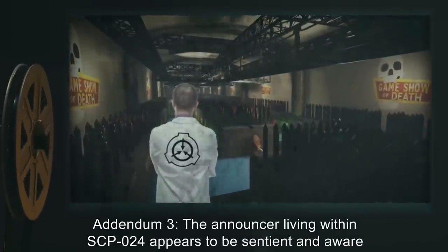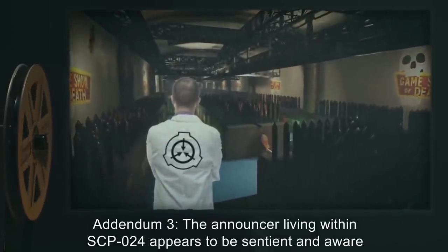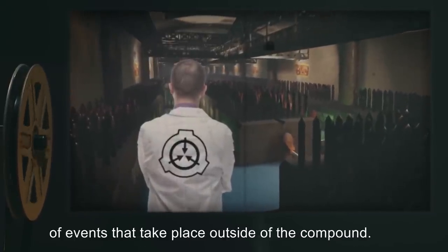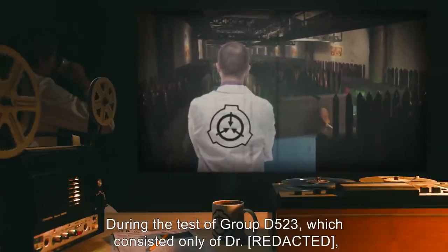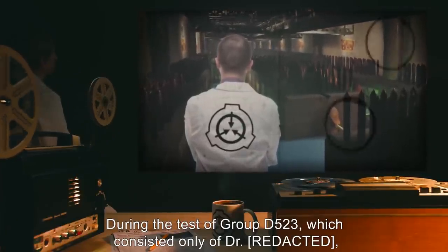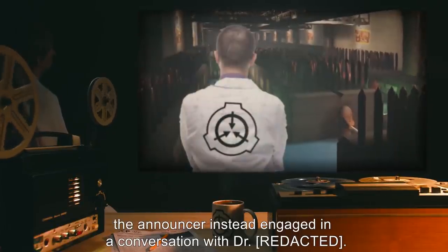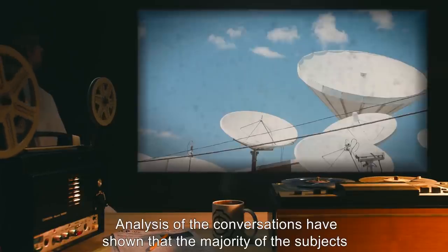Addendum 3. The announcer living within SCP-024 appears to be sentient and aware of events that take place outside of the compound. During the test of Group D-523, which consisted only of Dr. The announcer instead engaged in a conversation with Dr.